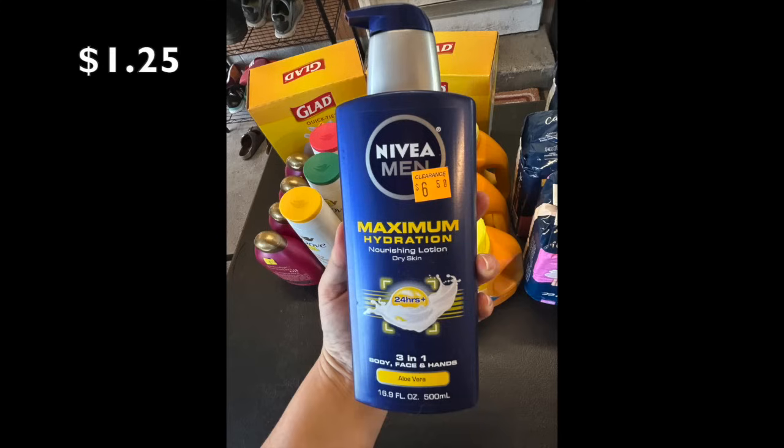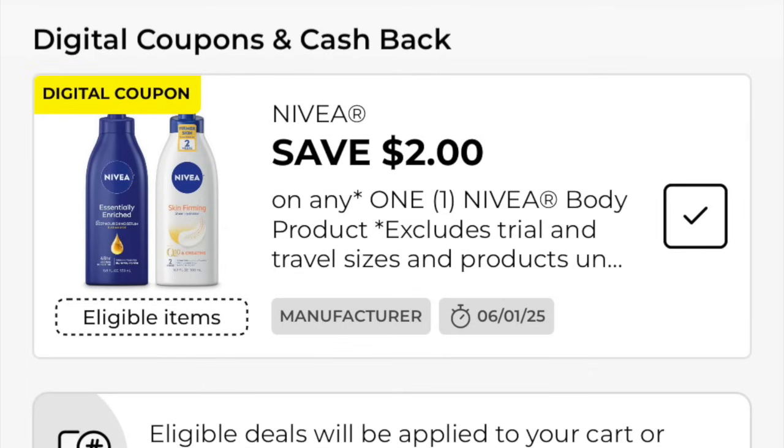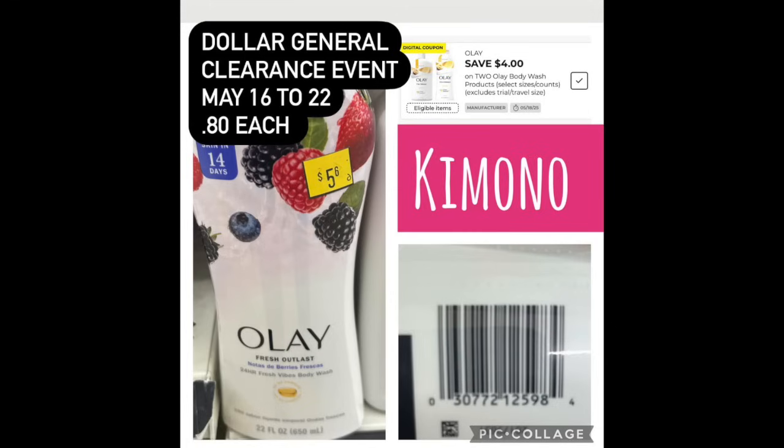I got this one for free at a 70 store, but it would be $1.25 with the $2 digital for the Nivea. If you see, this coupon doesn't expire till June 1st. So the event is right till the 22nd, so you have a lot of time to scan a lot of Nivea if you see any of it in the clearance section. Alternatively, in gray totes, where they often store a lot of this stuff for every clearance event, because sometimes clearance sections are too full, so they just keep them in totes in the back of the store.